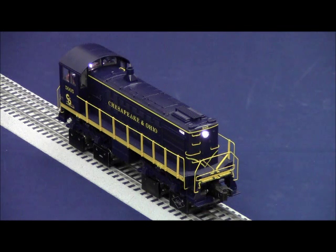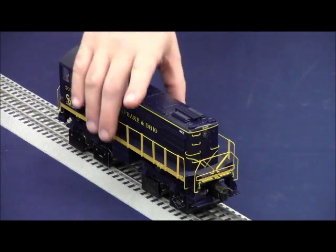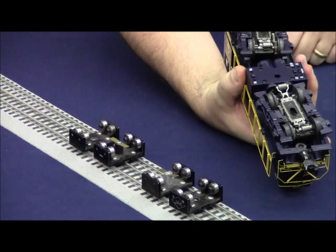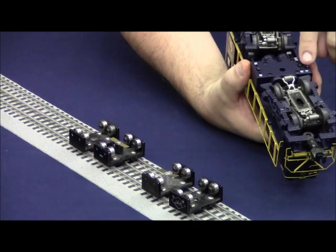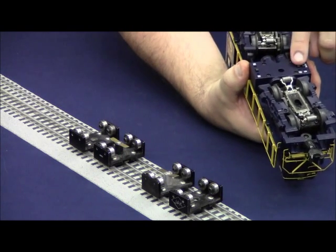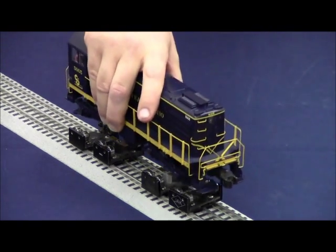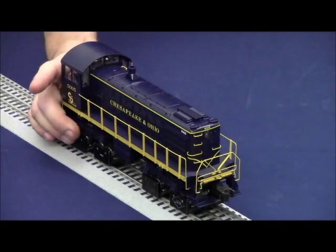We'll go ahead and turn our track power off, remove the locomotive, place our program run switch in the run position, make sure our smoke is in the on position, and our Odyssey on-off switch is in the ODY position. Go ahead and reapply the locomotive to the track.